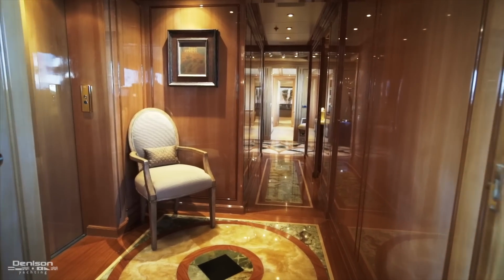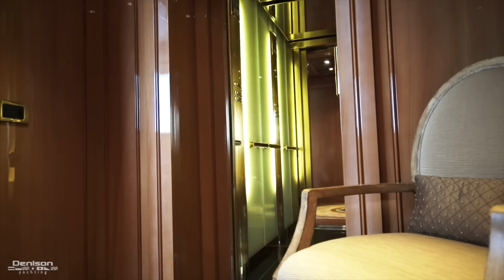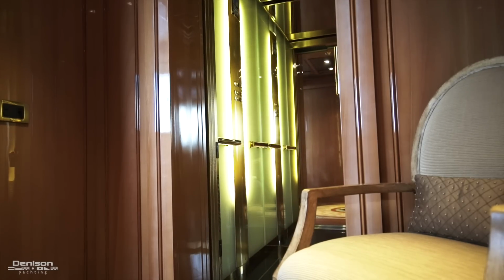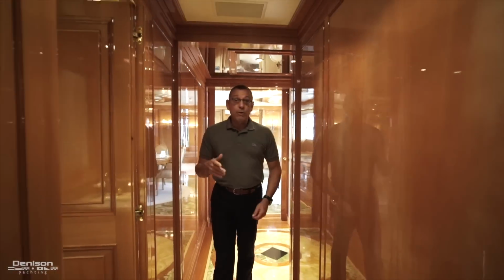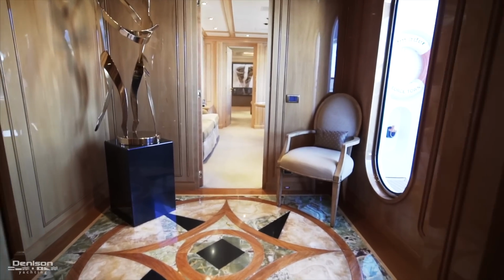As we move through and go forward, to our left, we have an elevator. This is the elevator entrance to all of the decks. As we move forward, we have a powder room to starboard, and then we move into the formal foyer of the boat.